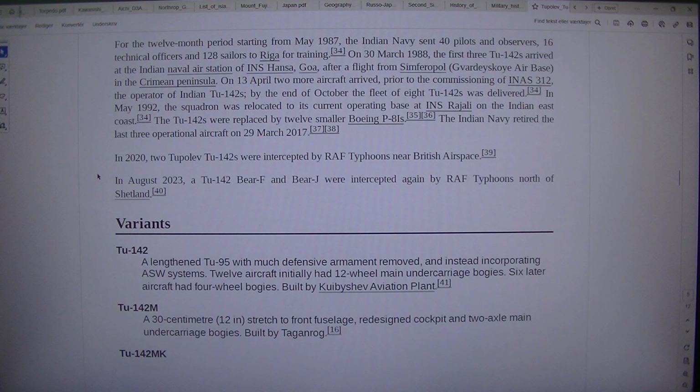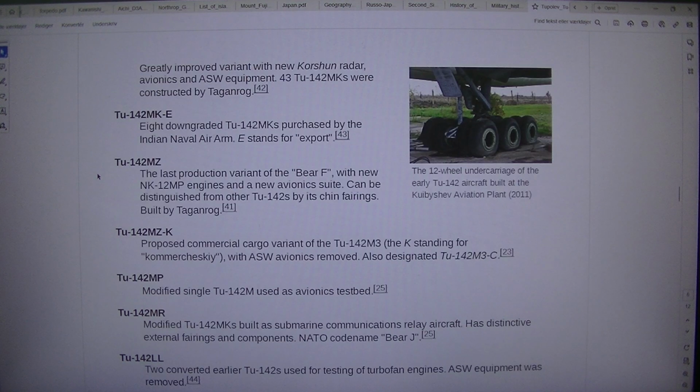Built by Taganrog. 16. Tu-142 Mk. The 12-wheel undercarriage of the Tu-142 aircraft built at the Kubashev Aviation Plant, 2011, greatly improved variant with new radar, avionics and ASW equipment. 43 Tu-142 Mks were reconstructed by Taganrog.